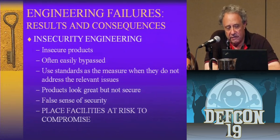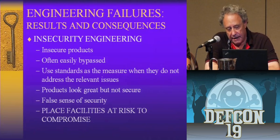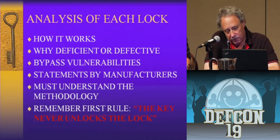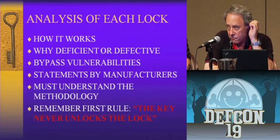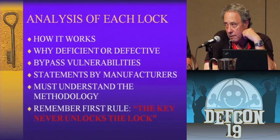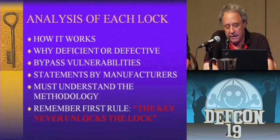So there's insecure products. They're often, as we're going to show you today, often easily bypassed. They use the standards as a measure, but they're no measure. Products look great, but they're not secure. And the bottom line is they're placing your facilities at risk. So we're going to talk about these locks briefly. We prepared a number of videos. There was an article that was published this morning by Forbes, by Andy Greenberg, their security correspondent, that y'all might want to read, and there's a number of videos that they uploaded to YouTube. So we're going to go through how these locks are supposed to work and how they don't.